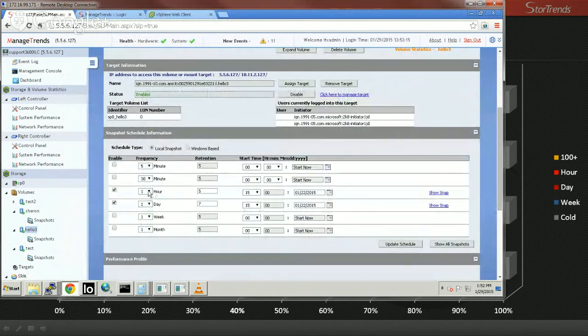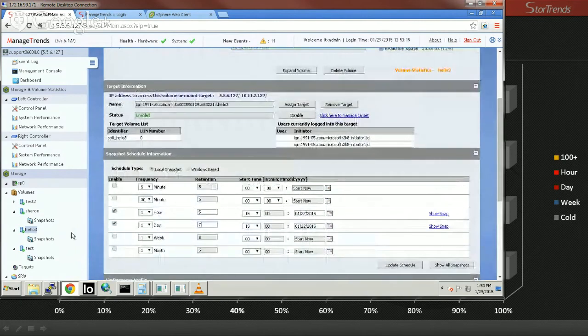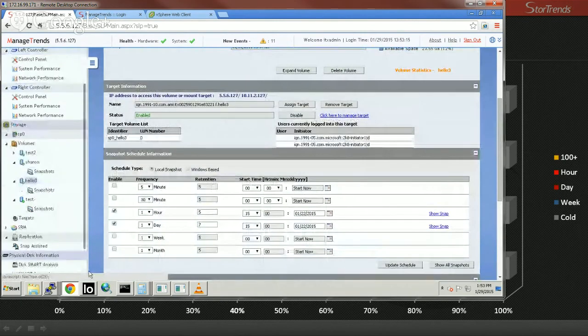You can see I'm keeping the last 5 hours at an hour granularity, the last day for every 7 days, stuff like that. Down here you can see how much performance or space you're taking on individual tiers. We do have all the regular performance monitoring as well from before, like our SRM charts and stuff like that.